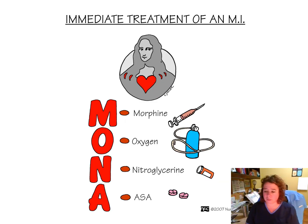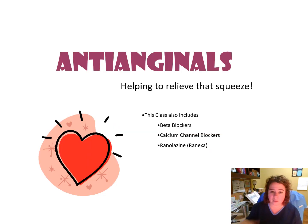And here's a super helpful little blip that tells you about, if a patient was having an acute MI, some of the medication classes that we would think about giving this patient. The biggest thing that we want to talk about is medications that are going to help to relieve the squeeze that's going on in this heart. Some of these medication classes we've already seen before. Now, I will tell you, in an acute MI, we're going to be grabbing for the nitroglycerin.